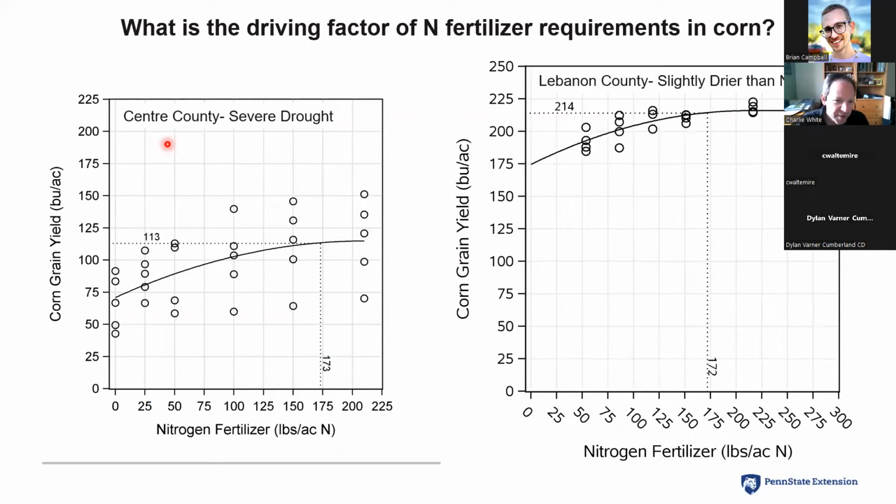So one of the things that we started to understand as we were delving into this is that the driving factor for nitrogen requirements of corn were a little bit different than maybe we have come to understand or been taught in the past. And a lot of times in the past, we have thought that the nitrogen fertilizer requirement is tied to the yield goal, right? So 1 pound of nitrogen per bushel of corn.